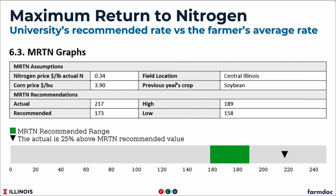Once we're done looking at the summary of the data, we'll talk about the MRTN rate, the maximum return to nitrogen. I'm sure most, if not all of you, are familiar with that U of I recommended rate. This is another education piece, and this is a time where we will compare a farmer to that rate, have those discussions around how our most profitable farmers do fall within that MRTN rate, and then begin the discussion of how to reduce that into the MRTN range for that farmer's operation.